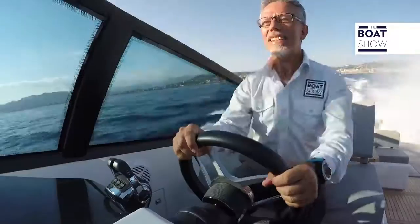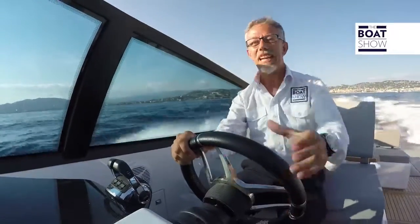The sea today is quite calm, but it's being disturbed by dozens of other boats. The traffic is incredible.